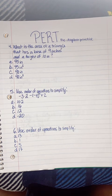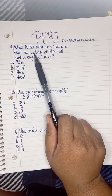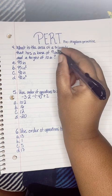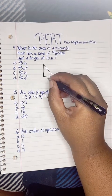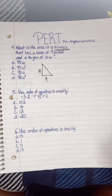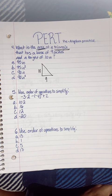So let's go to number four, okay? It says, what is the area of a triangle that has a base of 9 inches and a height of 10 inches? So always draw your picture. So we're going to draw a triangle. We have a base that is 9, and we have a height that is 10. Does anybody know the area formula for a triangle?